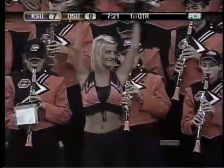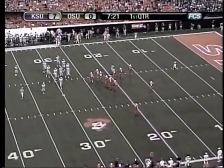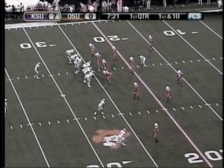Yeah, he didn't need a return set up. He just had too much open space. Not a good punt by Fodge. No, he's had 2 poor punts so far. 31-yard punt, 34-yard return. It's already 7-0 Kansas State, and the Wildcats have a first and 10 from the Oklahoma State 25.